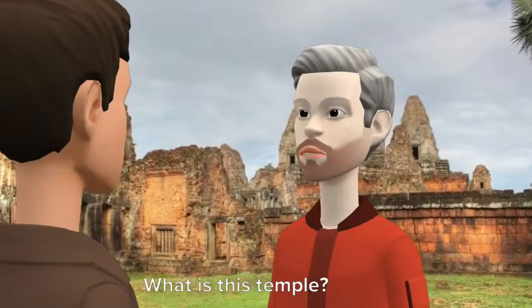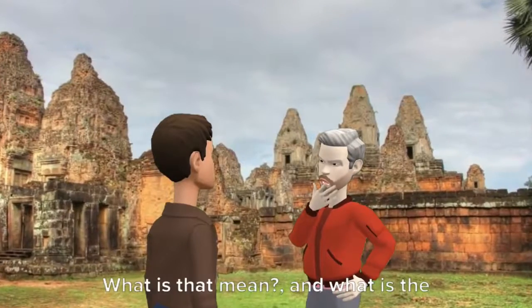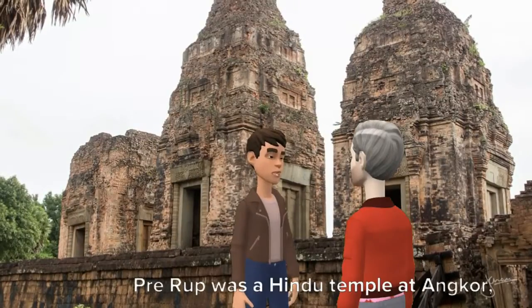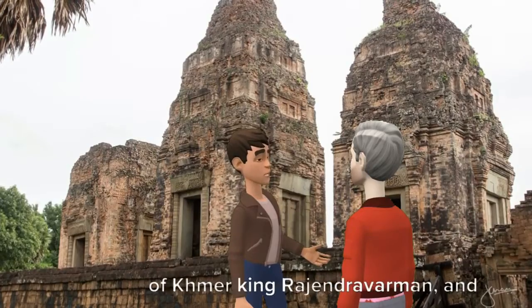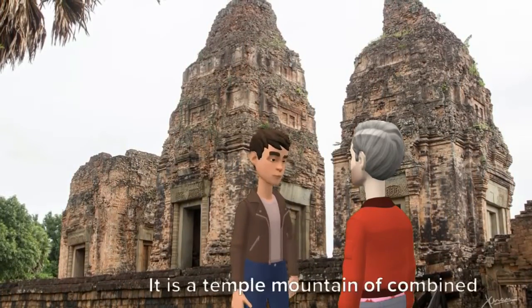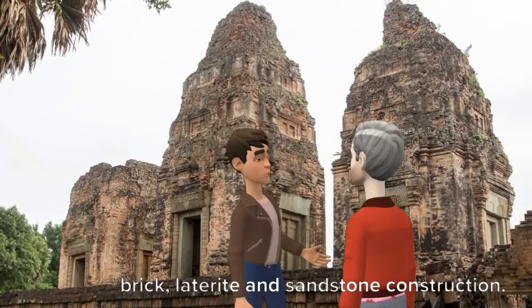What is this temple? This is called Prerup Temple. Oh. What does that mean? And what is the history? Prerup was a Hindu temple at Angkor, Cambodia, built as the state temple of Khmer King Rajendravarman, and dedicated in the year 961. It is a temple mountain of combined brick, laterite and sandstone construction.